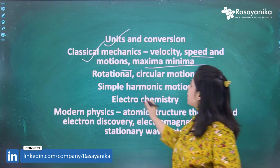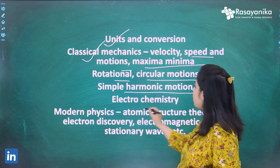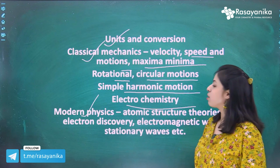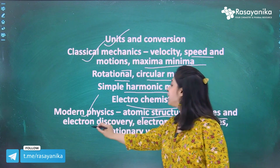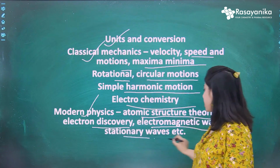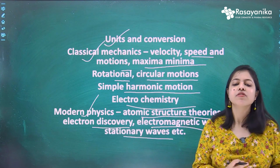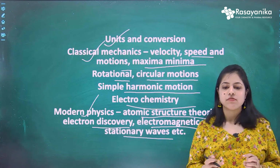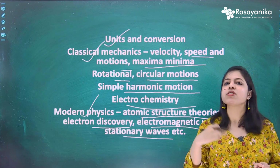Another is rotational and circular motion, simple harmonic motion, electrochemistry, and modern physics. Modern physics means atomic structure, theories, the electron discovery, electromagnetic waves, stationary waves, etc. In our modern physics, atomic structure is the branch of chemistry where physics actually ends and chemistry starts.